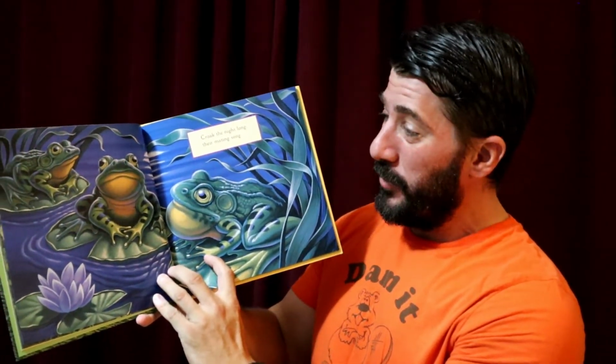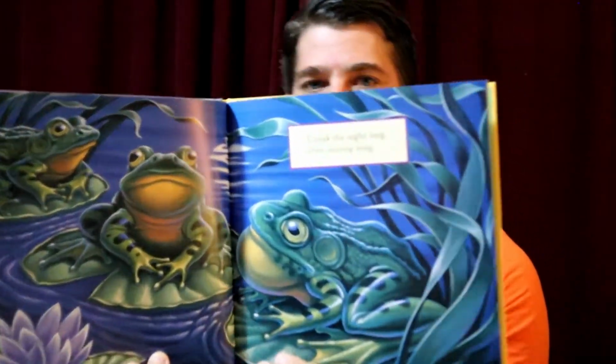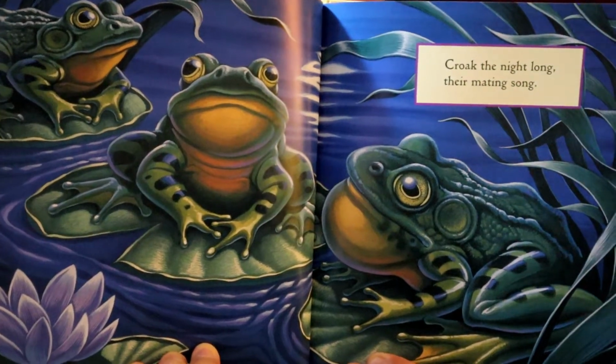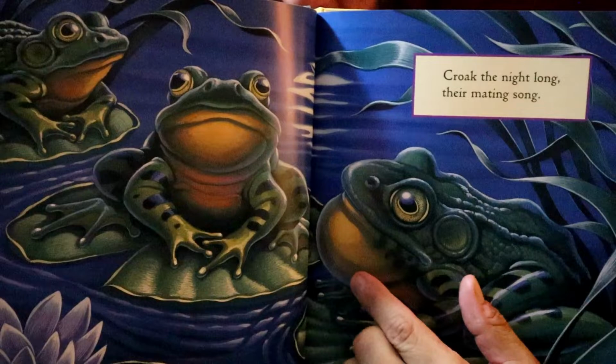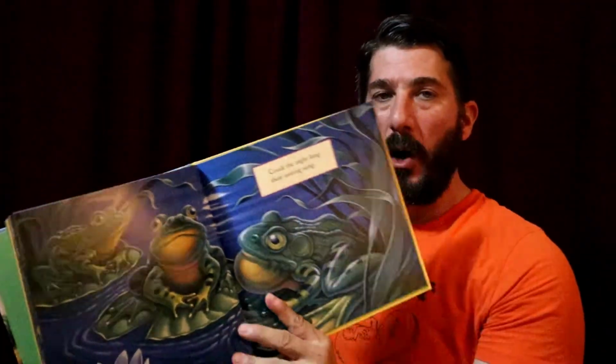Check them out. They're looking pretty sweet. Ribbit, ribbit, ribbit. Okay, they're just croaking along on their lily pads, having a good time, relaxing. I love this right here. Okay, it gets all big and basically blows up like a little ball on their gullet right here, on their throat. Pretty interesting.